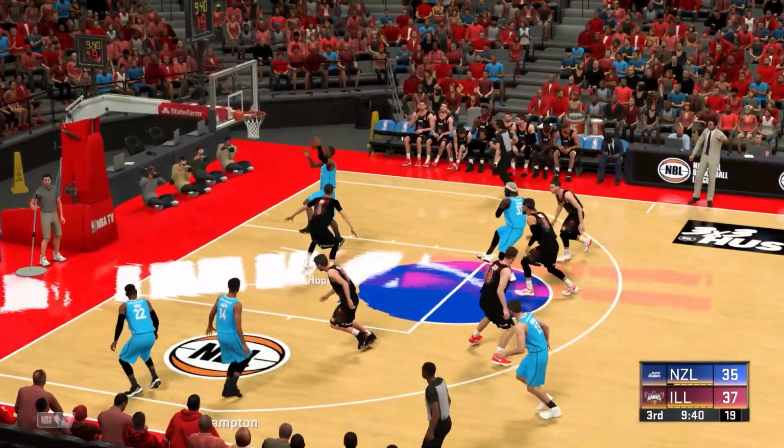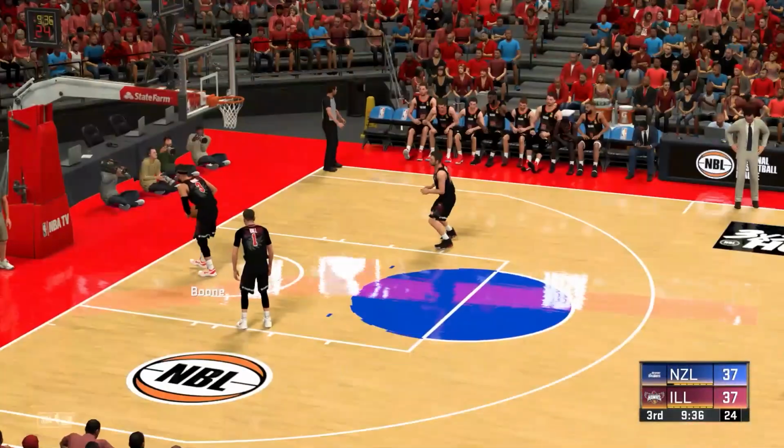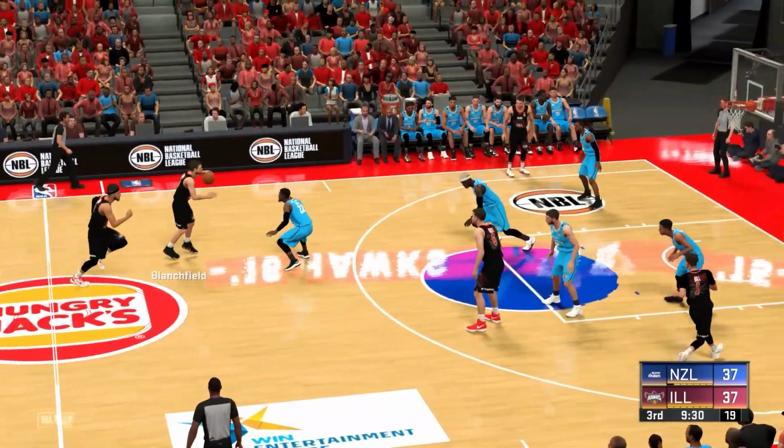Now, the cons for this scouting report, it says there are none. A couple of cons that I have is he didn't take any three-pointers in this game. You'll see at the very end of the game he takes a three, but it really wasn't a three. It was more of a half-court shot at the buzzer.